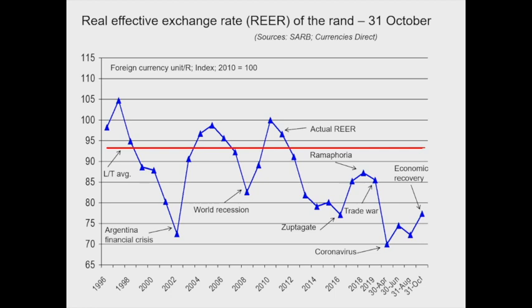And in fact, this one doesn't count because it's also the exchange rate, but it's the real effective exchange rate. And you can clearly see the economic recovery. When the blue line increases, it means the rand is strengthening. And it was on its way to overvalued territory, which is above the red line, when the trade war and the coronavirus hit us. But look what's happened since. A little bit of volatility, but it's on its way to that line.